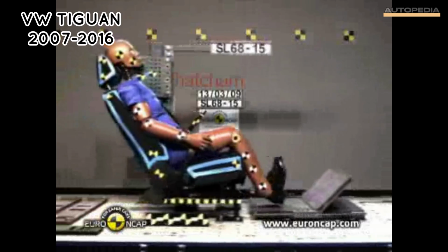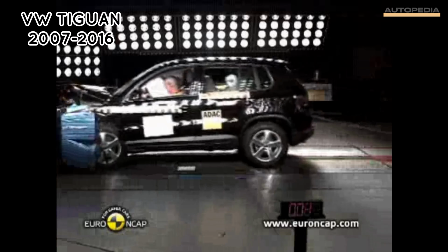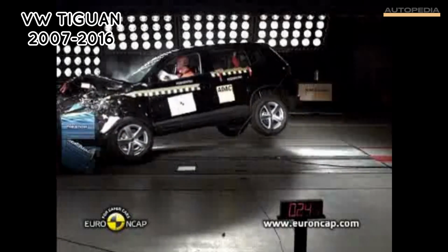Also, safety assist technologies were not so advanced as today, but the Tiguan managed to score 71% in this category thanks to features like electronic stability control and seatbelt reminders.